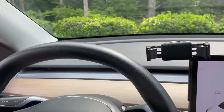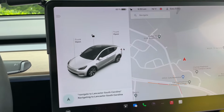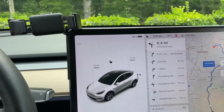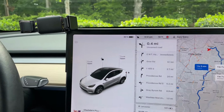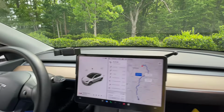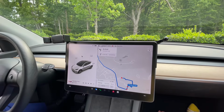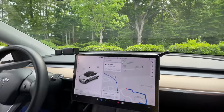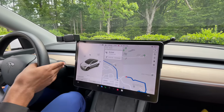All right, let's go. Navigate to Lancaster, South Carolina. Hopefully the steering wheel will pop up in just a second. I'm going to hand this off, so we're being safe. We're in the parking space, and I don't see anything right now. Let's see, is it going to pop up? Nothing pops up.